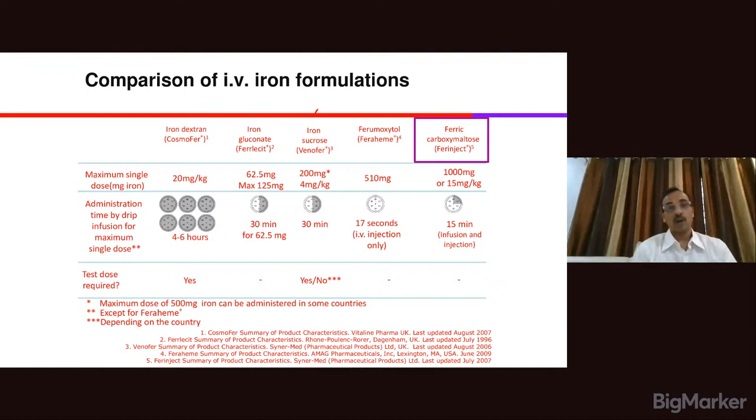The first is, how much maximum dose of iron can be given? Iron dextran can be given at 20 milligrams per kilogram body weight in one sitting. So we can say up to 1 gram in one sitting. Another is ferric carboxymaltose, which can be given at 1 gram. So a higher single dose, if it can be given in a single hospitalization, a single administration, then that is a beneficial effect.